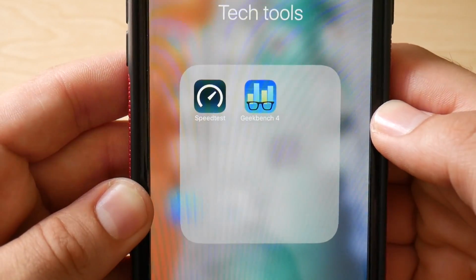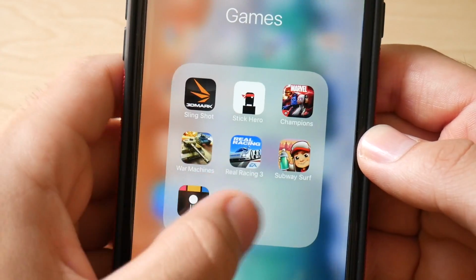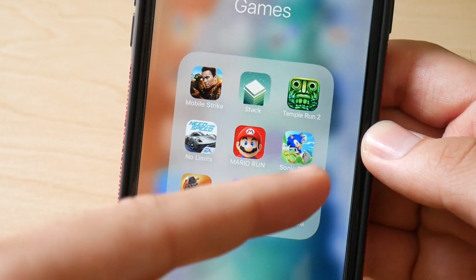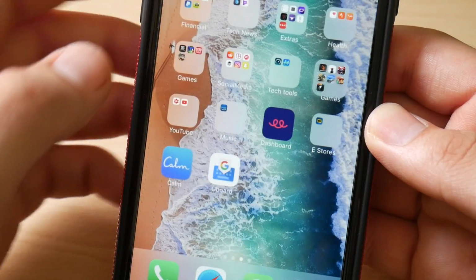Tech tools, I keep Geekbench 4 for CPU testing and Speedtest for Wi-Fi testing here on my iPhone. Over here under games, you just see a bunch more games. I'm not going to go over these. You can pause the camera and see these if you want to download them. Crazy Taxi, No Limit. You could see Slingshot, 3DMark, that's actually a gaming benchmarking test, and Real Racing 3.